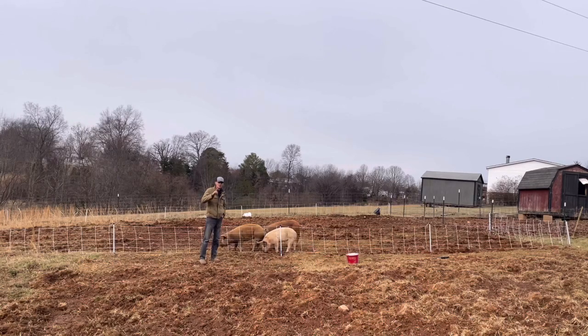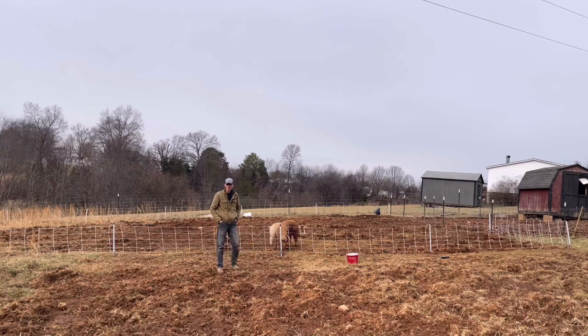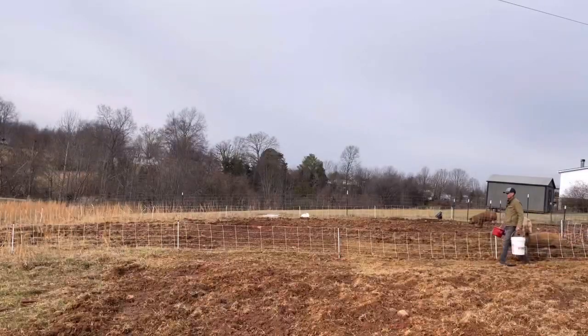But for today's video, I've got to feed and water the pigs, and I'm going to take our third section of Premier One hog netting and connect it to the rest of this fence. And that should take us to slaughter with these pigs. Stick around, enjoy the show. It's time for me to get to work.